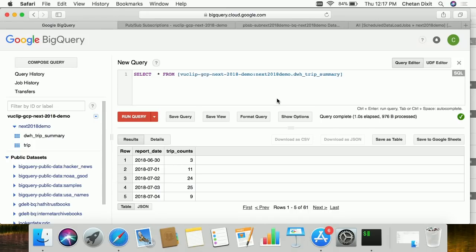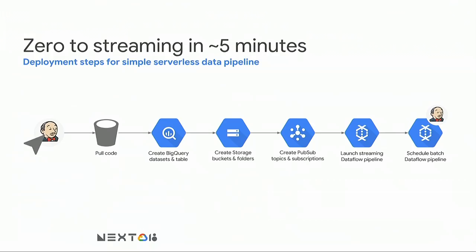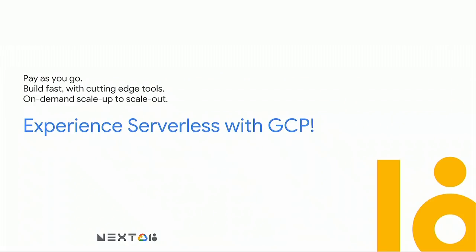Can we go back to the presentation? OK, so we have seen the demo. What next? So with serverless, pay as you go, build fast with cutting-edge tools from Google Cloud, on-demand scale up to scale out. Yes, definitely experience serverless with GCP. Thank you very much.